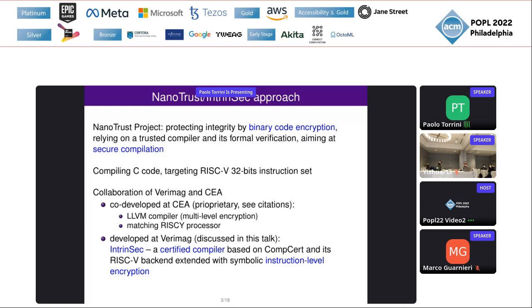The project was a collaboration between Verimag and the CEA, the French agency for atomic energy. And at CEA, they co-developed an LLVM compiler with multiple levels of encryption and a matching RISC-V processor. Whereas we at Verimag developed the certified compiler we are going to talk about in this presentation. We call it IntrinSec. As I say, it's based on CompCert, and it's a RISC-V backend extended with an abstract model of symbolic instruction level encryption.